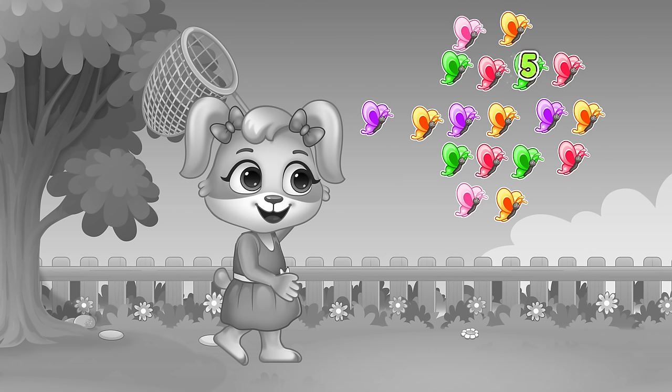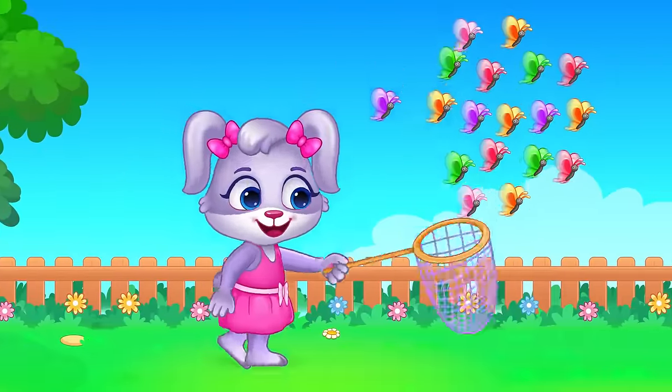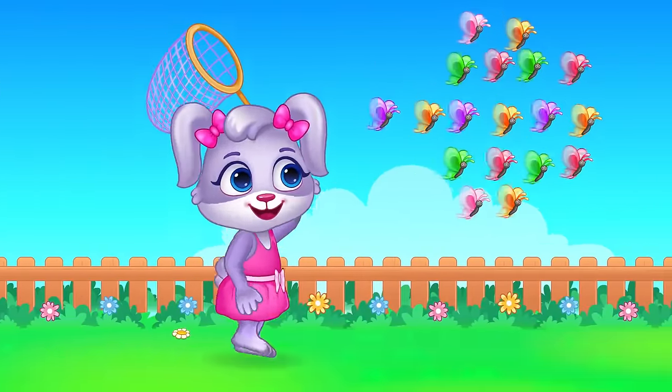Seven, eight, 9, 10, 11, 12, 13, 14, 15, 16, 17, 18. Ruby is running with 18 butterflies.